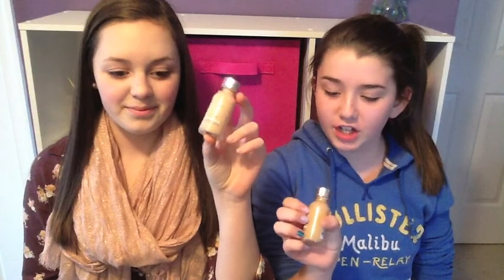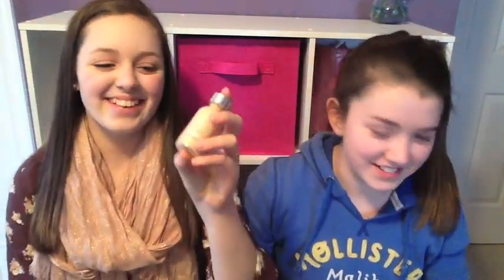Okay, so we're going to go ahead and start off with our foundation. We're both using L'Oreal True Matte. Mine's in the shade Creamy Natural. And mine is the shade Natural Ivory. And so this is really dark, and I think it just looks great on my skin. It gives me a flawless finish, and it does not match my neck, and I think that looks great. And this is really light. I think it really brightens my face.